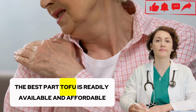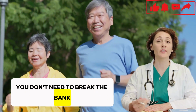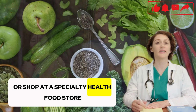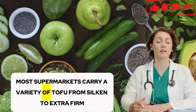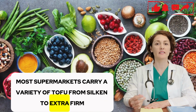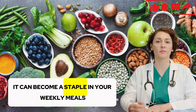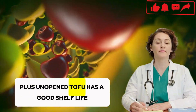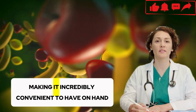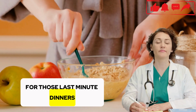The best part, tofu is readily available and affordable. You don't need to break the bank or shop at a specialty health food store. Most supermarkets carry a variety of tofu from silken to extra firm. And once you get the hang of it, it can become a staple in your weekly meals. Plus, unopened tofu has a good shelf life, making it incredibly convenient to have on hand for those last-minute dinners.